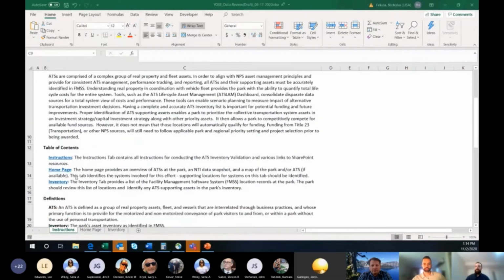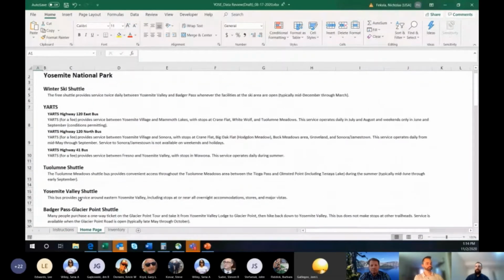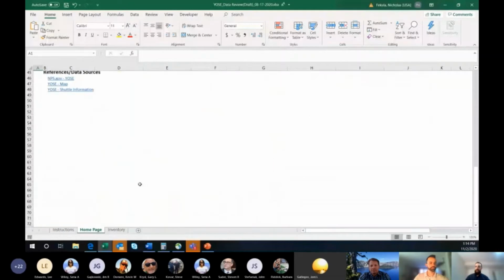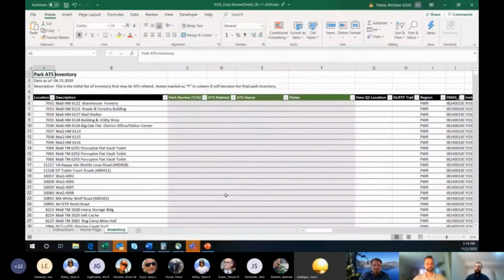As far as the table of contents, this can be used to navigate the workbook. So all of these are hyperlinked, so it can assist with jumping to the home page, where the park can find information on their alternative transportation systems, what's in the NTI, park map, and some additional references there at the bottom. The inventory tab is all of the park's real property from FMSS, and this is the actual tab where the park will complete their inventory review.